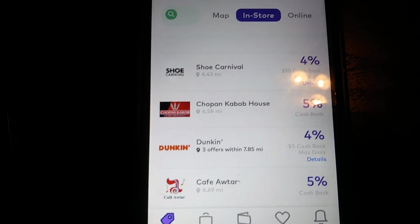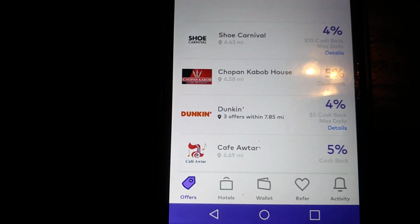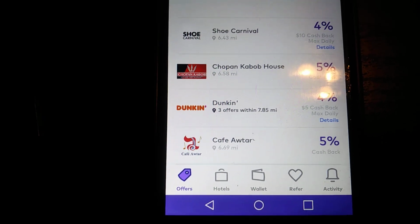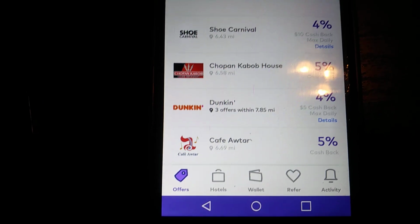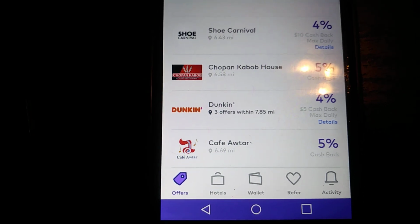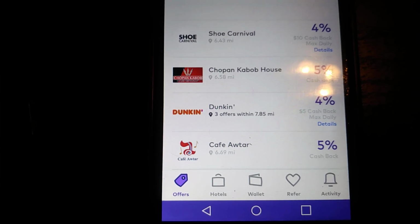So now I'm gonna show you the things you have to do. Once you create your account and all that stuff, you have to link your debit card. It's very, very important because this is how you're gonna get the $5. You go in, create your account, link your debit card. All right. So when you go to these places, like say for instance, I go to Dunkin' Donuts, you have to have your card linked because that's the only way they're going to be able to tell that you actually went to that place. So that's why it's very important that you link the card.